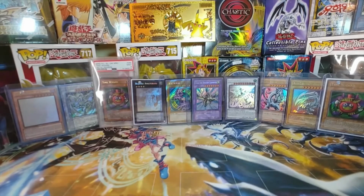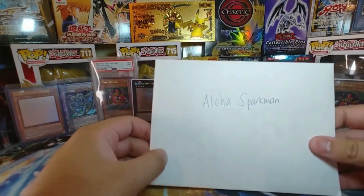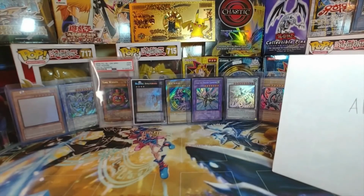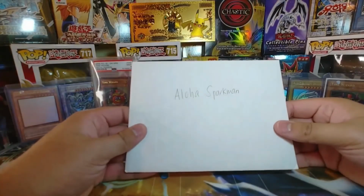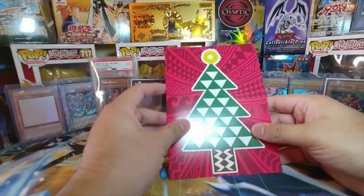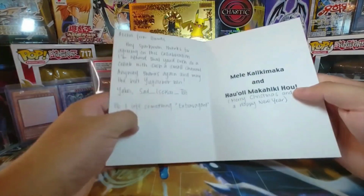He sent us like a little note. Aloha, Sparkman. He is from Hawaii, if I remember correctly. Yes, Hawaii. That is really cool. I've actually been to Hawaii once in my lifetime. Hawaii was great. I actually climbed a volcano and everything like that. The beaches there are so beautiful. Absolutely love it. Any card I ever get or anything that's ever sent to me, I always keep it, because it's such a cool thing and such a memory. So, let's open it. Let's see what's in here.